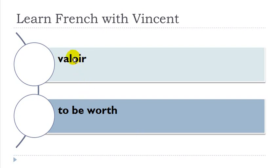Valoir. So remember, when you combine this O and E together, you get the sound wa. Okay, so valoir. Signifier. Okay, it's quite strange, but remember that G-N-I, ni, signifier. It's quite tricky because you've got many E in this verb. Signifier.